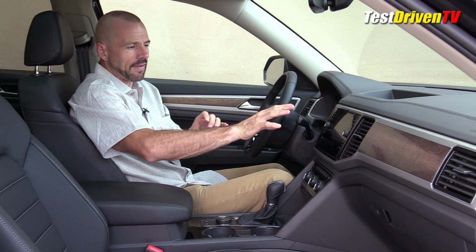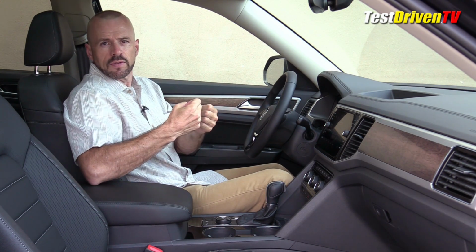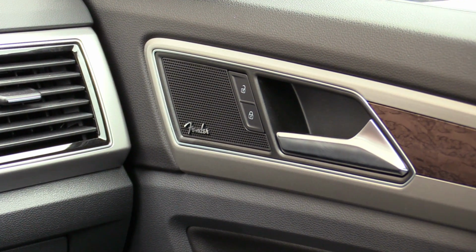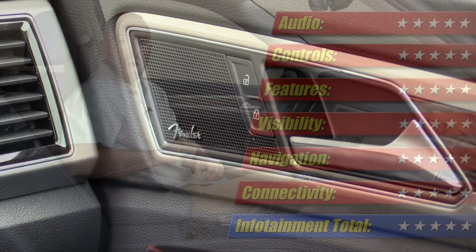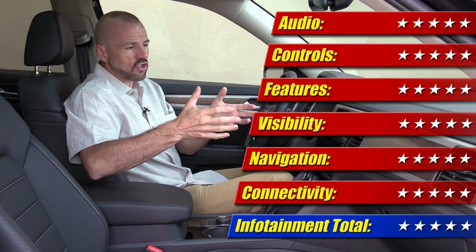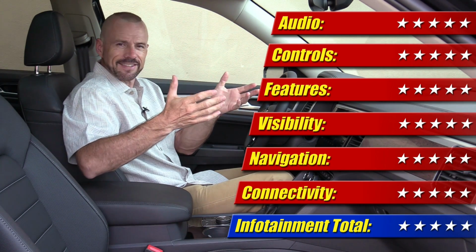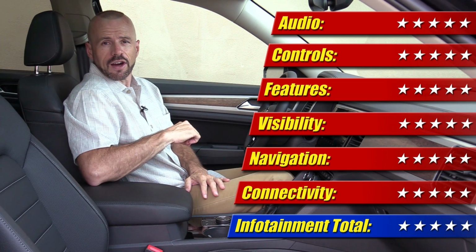Not only do you have graphics here, you can move that map over there, but it's very intuitive to use and it's very well updated with the latest information. Add to that the fact that on this top level model, we have a 480 watt Fender audio system. All in, this is a system other manufacturers really should look to make their systems better. And it sounds like I'm gushing, but that's just a fact. This system gets 5 stars.